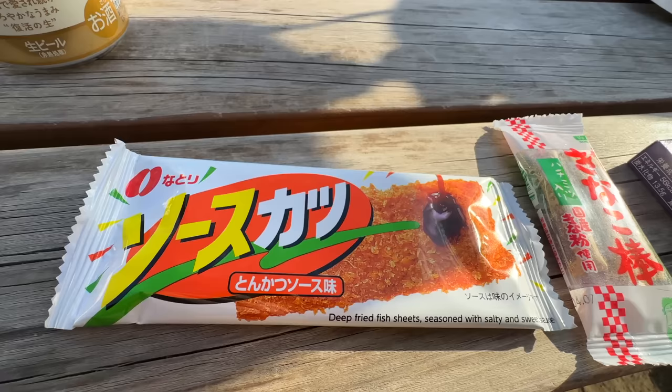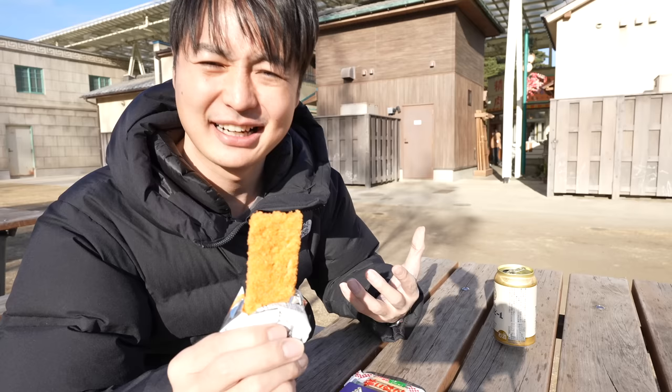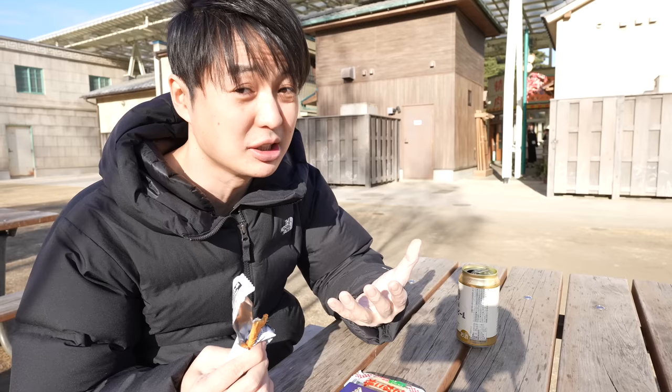By the way, those three cheap sweets that I got, the first one is a sauce katsu. Probably you can expect from the name, it's like a cutlet with sauce, but this one is made from fish meat. I think when I was a kid, it was like 30 Japanese yen, maybe? Cheap sweets are always good with beer. If you want to find cheap sweets in Japan right now, probably you want to go to Don Quixote because we don't have cheap sweet stores anymore.